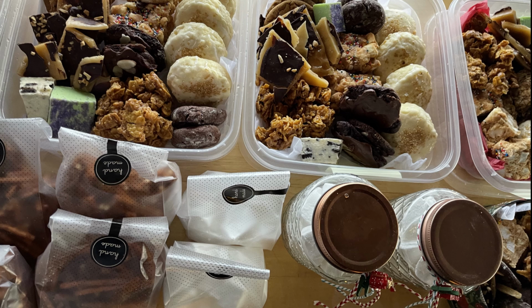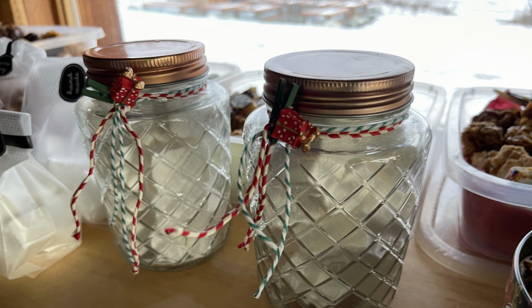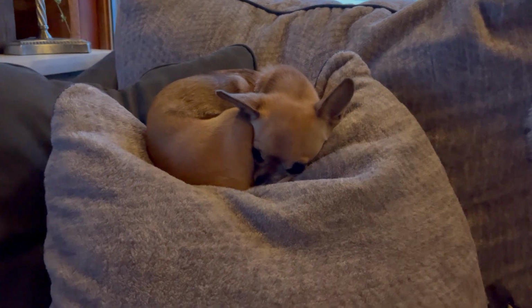So here is the final result. I've got marshmallows, cookie bins, cookie tins. All the plastic ones will stack nice. I've got goodie bags. I've got marshmallows in bags and jars. These are so cute, in little plastic bags for the pretzel mix. And some of these, like I said, were all no bake. Some of them are really easy.